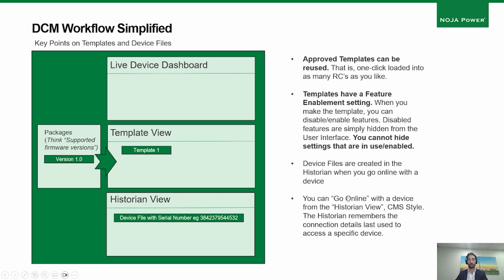You go online with a device from the live status device dashboard, or alternatively by right-clicking on any device in the historian view. This will remember the connection details last used to access a device and will jump your perspective view through to live device dashboard, where effectively you are viewing the relay itself and its settings as if DCM was its own web browser.